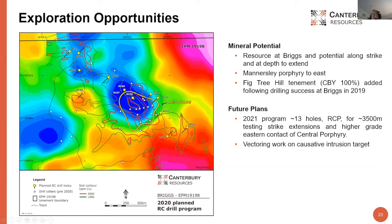We also like to get involved in some vectoring type work to see which way we should be looking, whether it's geophysical or mineralogical, chasing this deeper target, causative porphyry. And then regionally, we've also got the fig tree tenement off to the north and east, and out to the southeast, the Mannersley copper gold porphyry. So we've got plenty to do in the area.